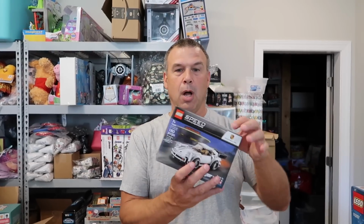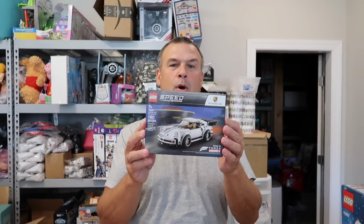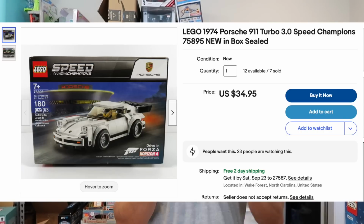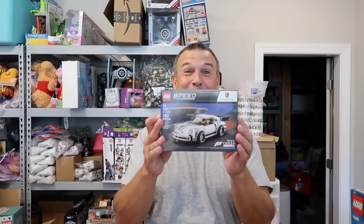And one more smaller Lego set. This is another Porsche. 1974 Turbo 911. This was $34.95 free shipping, and I have a lot of these too. So you'll be seeing this guy again. So the last couple things for this segment, hopefully we'll get more sales, but for right now, the last couple things, we're going to show you these.